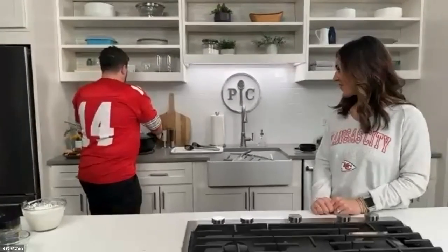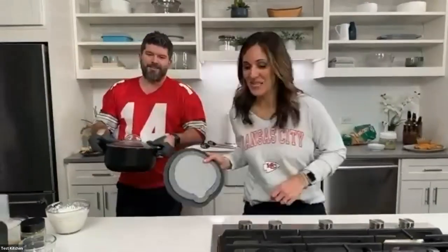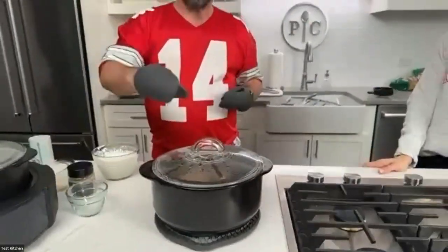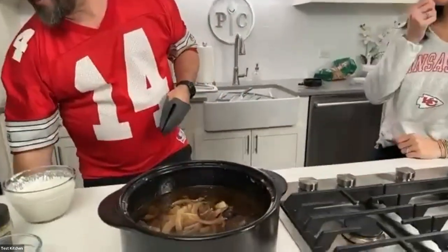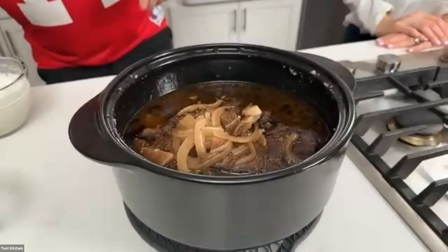So all day long, I've been cooking. He really has been, actually. I actually have. But the great thing about it is 8 hours and really. No, I have been doing pretty much nothing. That's right. It's been doing its thing. It's been switching off to warm.